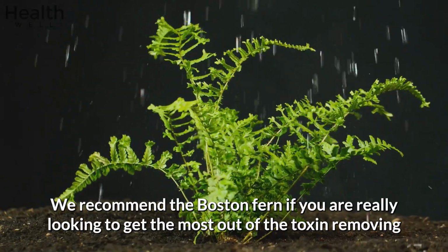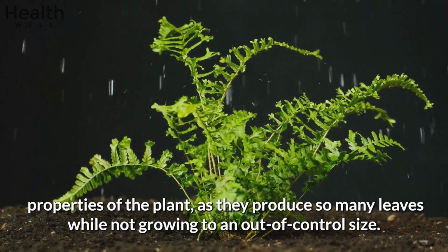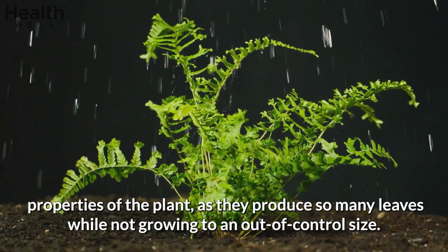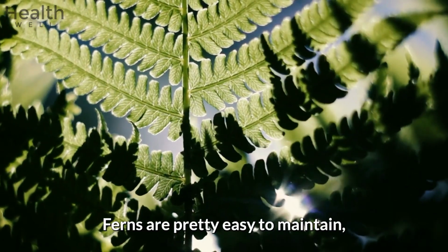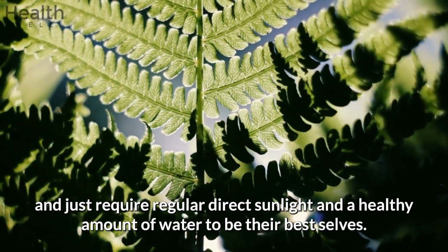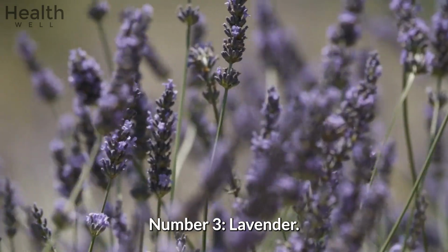We recommend the Boston fern if you are really looking to get the most out of the toxin-removing properties of the plant, as they produce so many leaves while not growing to an out-of-control size. Ferns are pretty easy to maintain and just require regular direct sunlight and a healthy amount of water to be their best selves. Number 3, lavender.